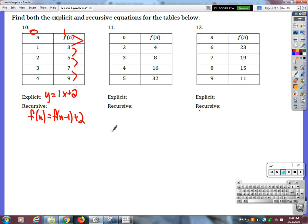Well, what would you be starting at if you went back to 0 here? What you have, so, right, so this one would be, which is 1, okay? So you're starting at 1, so y equals 1 times, what are you doing to the numbers each time? Multiplying by 2, so 2 to the x, okay? And then do you know how to write the recursive? Times 2, yeah, okay.